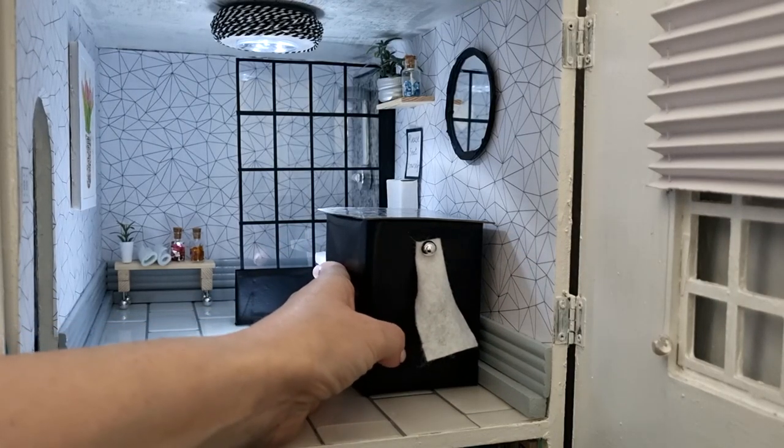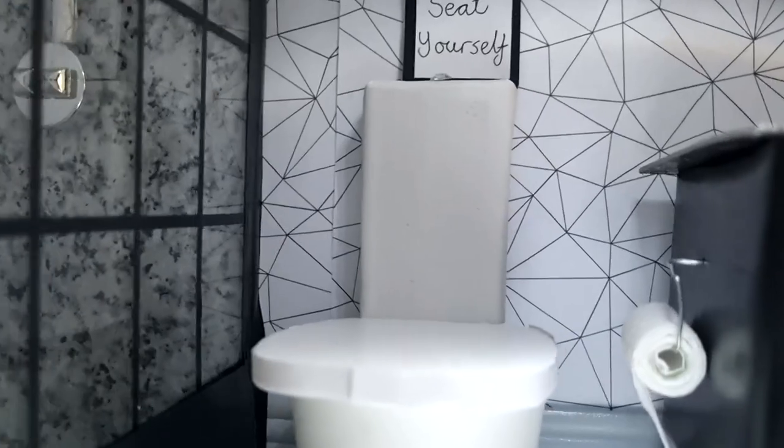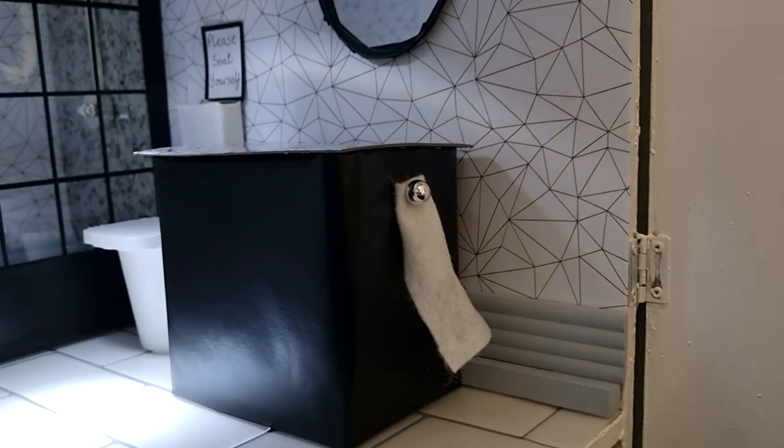So that fits there great. And again, there's so much room. I think actually the other one I made originally was a lot bigger. Here's a little shot here so you can see what it looks like for the toilet. And as I say, I think that looks absolutely perfect. Really pleased with that. And as I say, also, there's so much more room now.